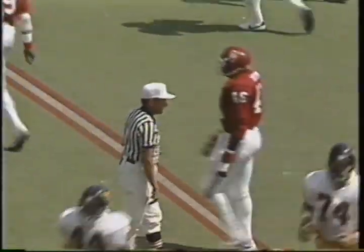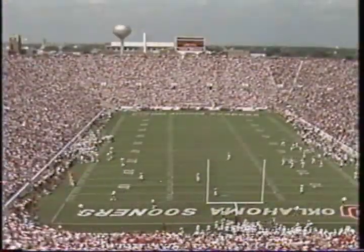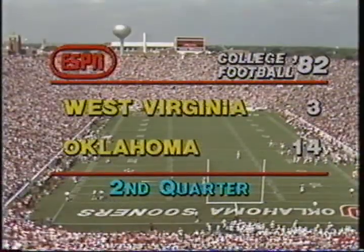And West Virginia has drawn its first score against Oklahoma with 6 minutes and 5 seconds to go in the first half. Oklahoma continues to lead, but the Mountaineers are on the boards, and it's now Sooners 14, the Mountaineers 3.